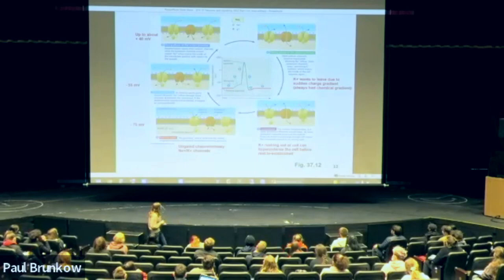And then the sodium channels that were inactivated during the repolarization actually close again once we get down below the minus 55. That's kind of the number for triggering those open and closed.